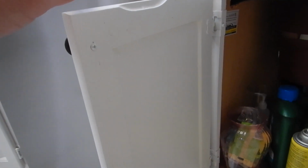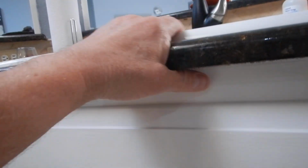Okay, that is the drain line for the dishwasher. Got it? And we do not have an anti-siphon loop. We do not have a vacuum breaker up here. The drain line is supposed to come up to the bottom of the sink. It's supposed to come up here.